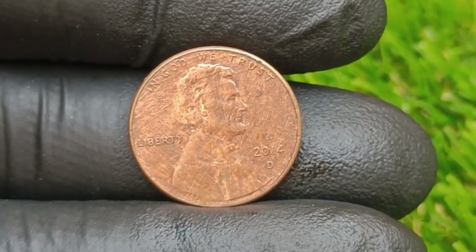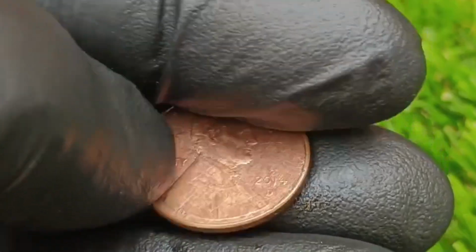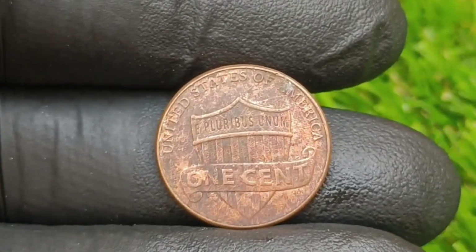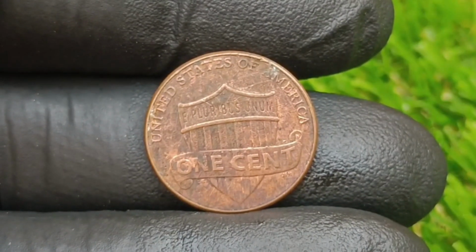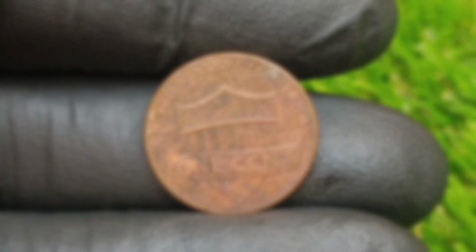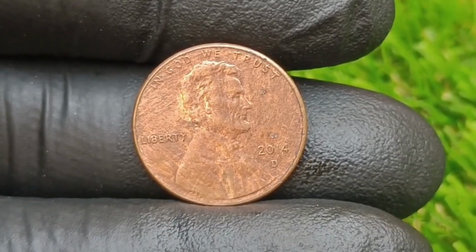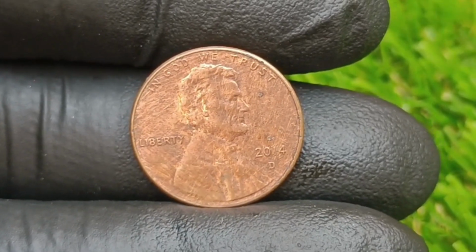Then consider the possibility of an off-metal strike, where the coin may have been struck on a planchet intended for a dime or a foreign coin, which would give it unusual weight, thickness, or metallic composition, and such anomalies are not only rare, but incredibly exciting because they represent mistakes that never should have left the mint, yet somehow they do, and each one that surfaces becomes a legend in its own right.